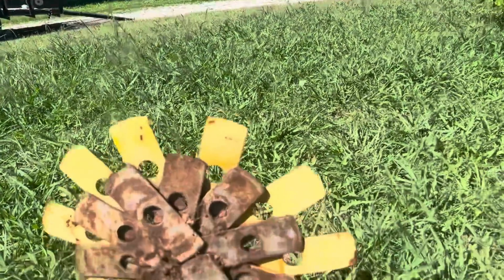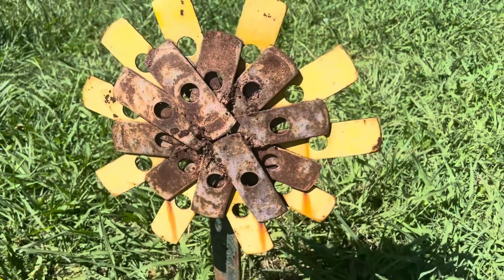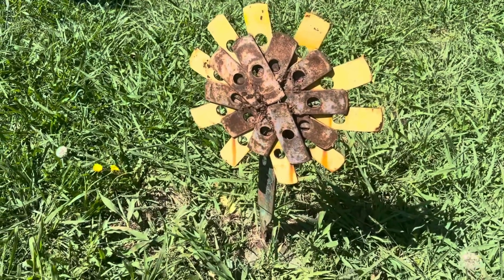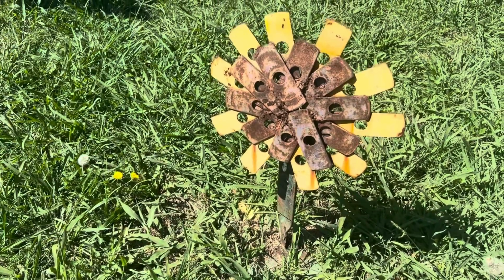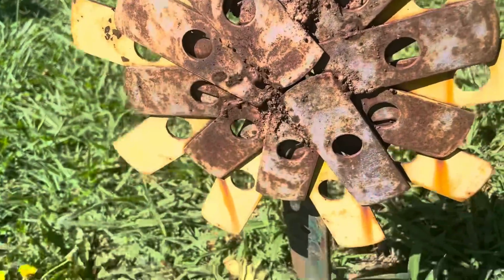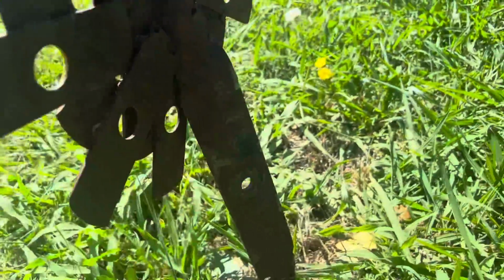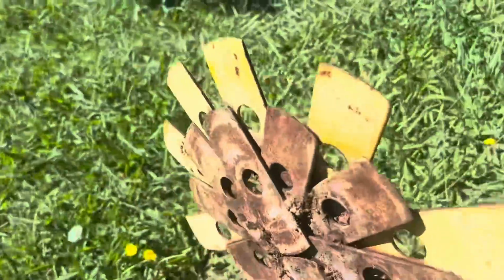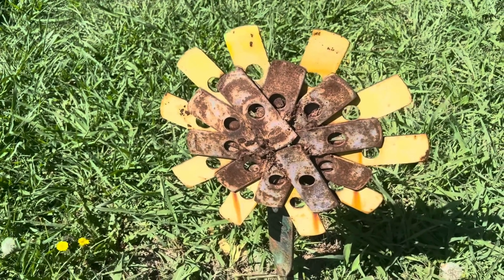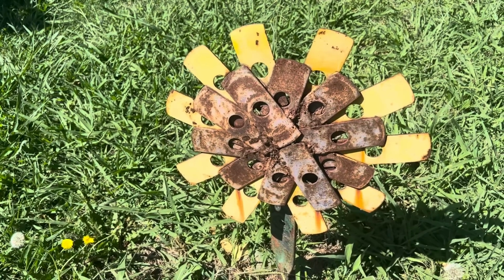I need to repaint this, but it used to be purple in the middle and yellow on the outside. You guys, Rusty and I used to own a commercial lawn care business. And so we always had a bunch of edger blades and mower blades just hanging around. Our oldest son, Amos, you guys have seen him on videos, was in high school. He asked Rusty, Dad, can I make something with these? He said, I don't care.